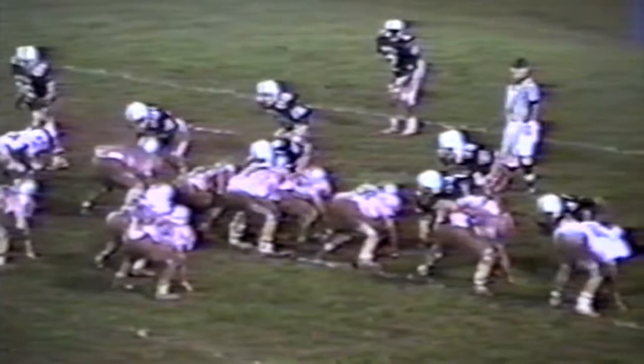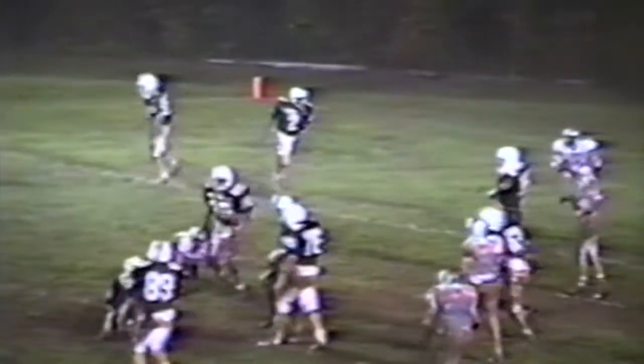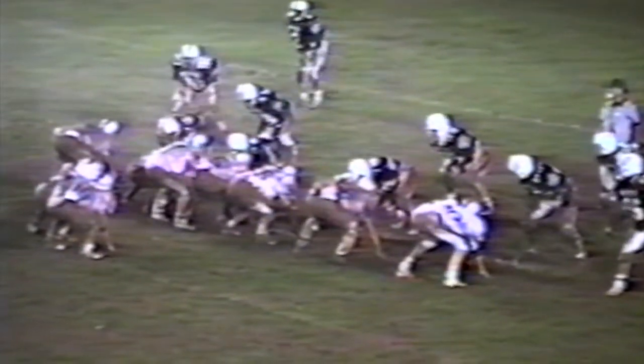Here's the set. Melvin Steen, the quarterback. In motion. Larson has the football. Great tackle. Still on his feet. Still going. Larson goes that way. Melvin Steen looks. He's hit. Robert Daly on the side. Melvin Steen looks. Steen throws.